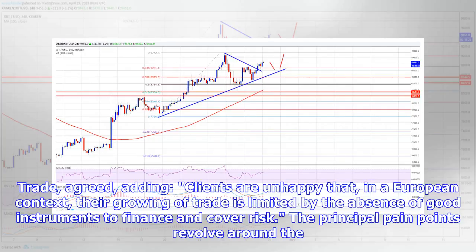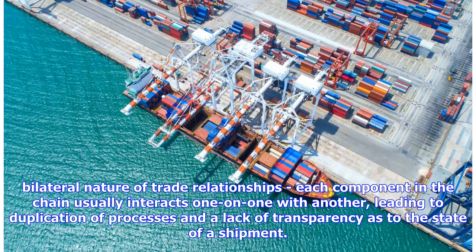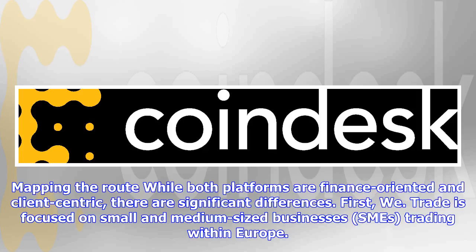The principal pain points revolve around the bilateral nature of trade relationships. Each component in the chain usually interacts one-on-one with another, leading to duplication of processes and a lack of transparency as to the state of a shipment.